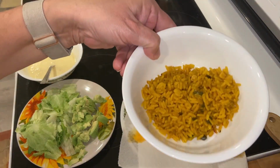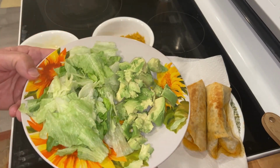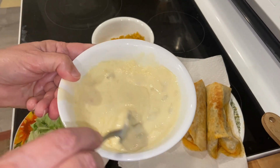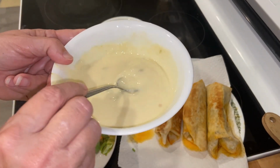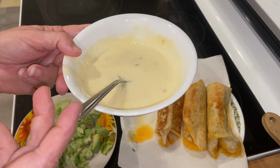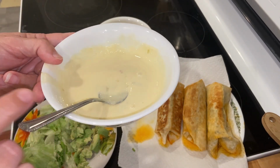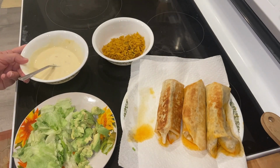I've got this rice heated up. I've got lettuce and half of an avocado that I just cut up. And a couple days ago was the Super Bowl, so I had queso, so I went ahead and heated that up. And I made this queso. All I did was just melt the Velveeta, the white Velveeta. It says queso, but it's just white Velveeta. And it also has some cumin in it and some green chilies. And I just added some milk and melted it, and it's so good. So I had plenty of that left from the Super Bowl.